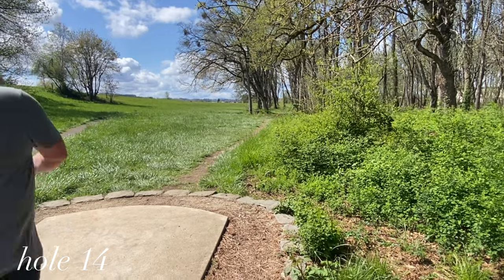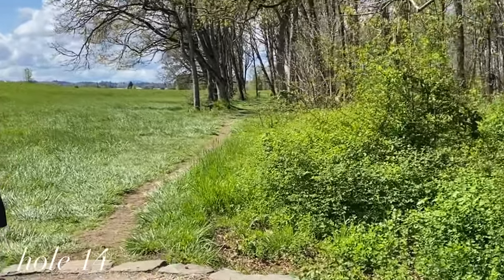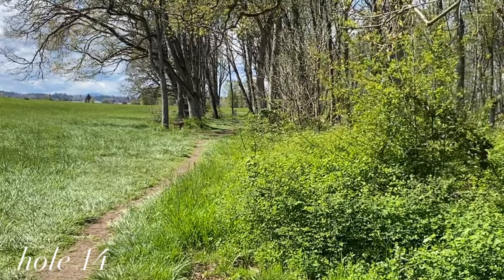Hole 14, 333-foot par 3. This is a super tight tunnel shot, or you can opt for the forehand hyzer around the outside.